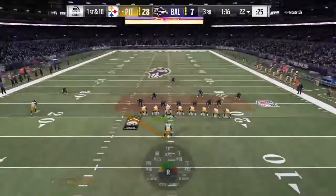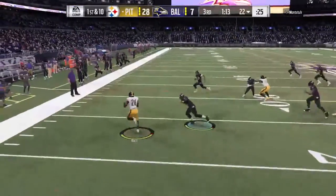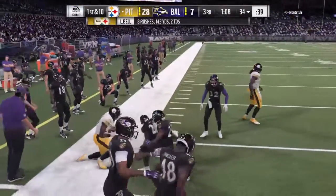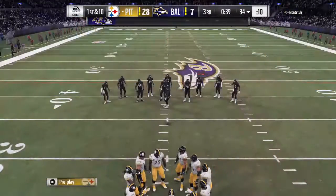So play calling may come into it a little bit, maybe run the ball a little bit more. But a lot of it depends on the scoreboard. They may have to keep throwing it. And he'll get this up to the 34-yard line. 12 yards that time and a Pittsburgh first.